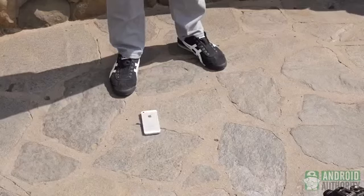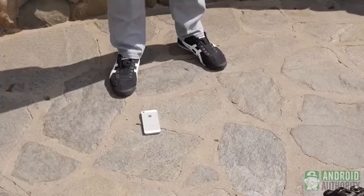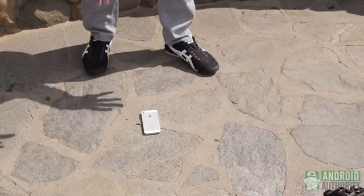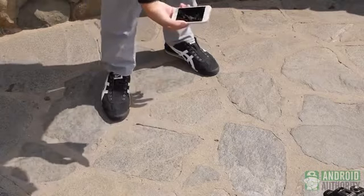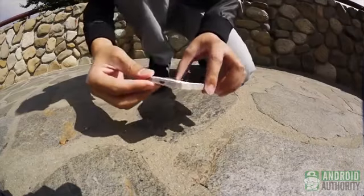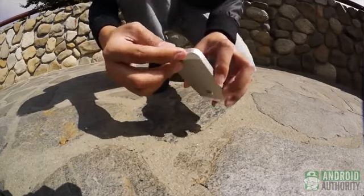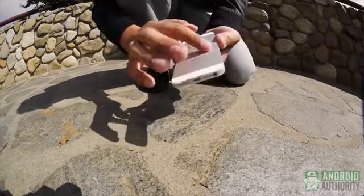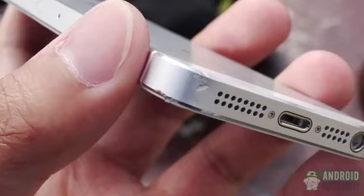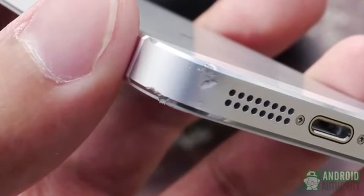From the chest, you can see where my hand is right there, and all right, so this time it didn't fall on its face, thankfully, but instead it fell right on its bottom, right on the corner right over here. As you can see right there, you're going to get a little bit of scuffing right on the corner. So the aluminum body, the aluminum chassis does seem to be holding up pretty well here, and we'll see if the HTC One has the same luck when it comes to its aluminum body and its aluminum chassis.